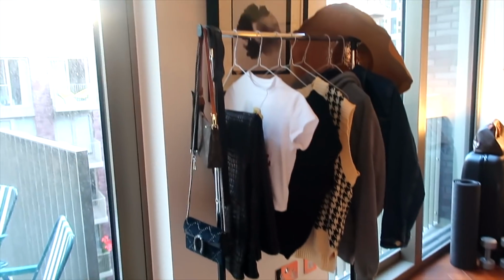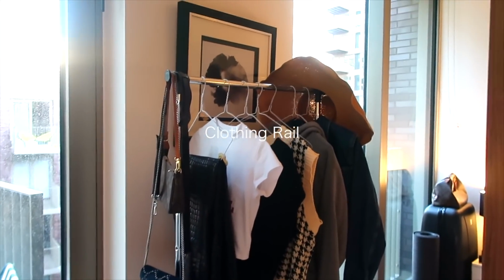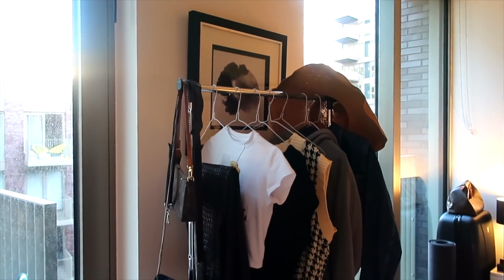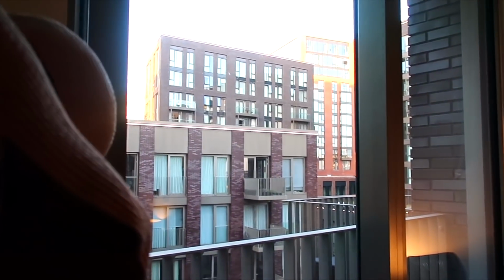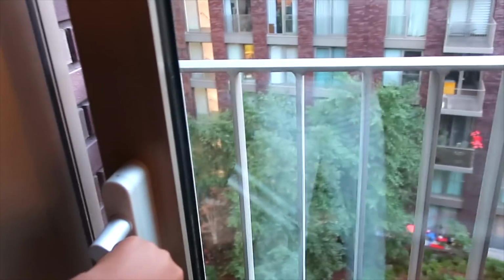Just behind the sofa, this is the latest addition to the flat. It's my clothing rail. The clothing rail itself is just from Argos. It was literally £10 and so inexpensive. And to the side I have another mini balcony. It doesn't really step out, but it's got sliding doors.